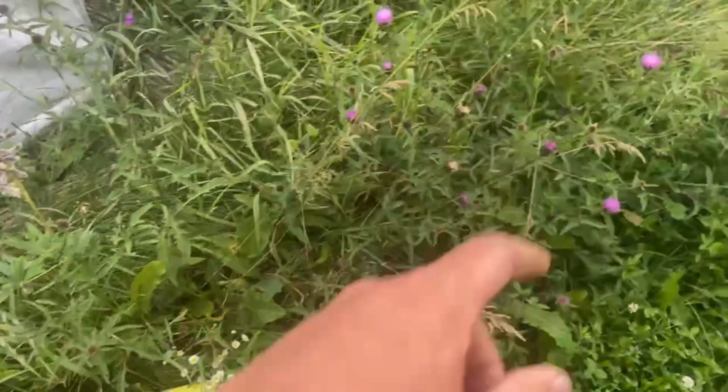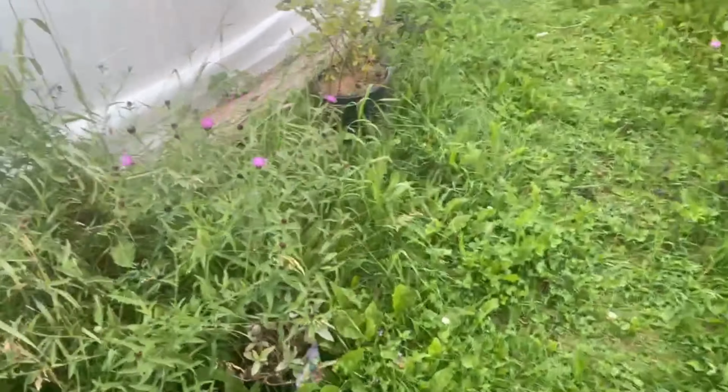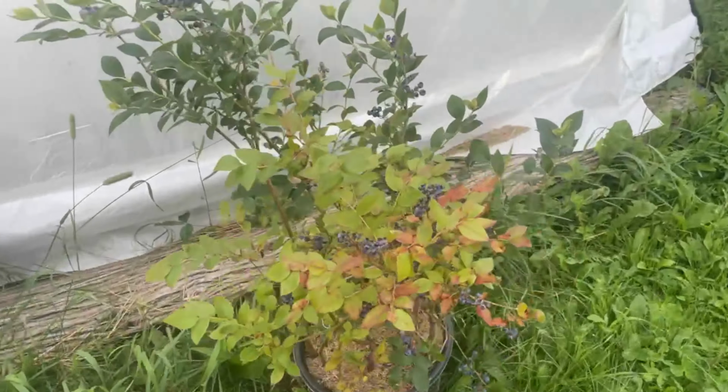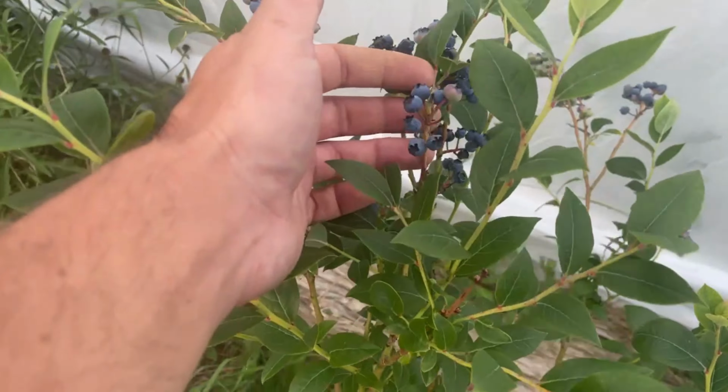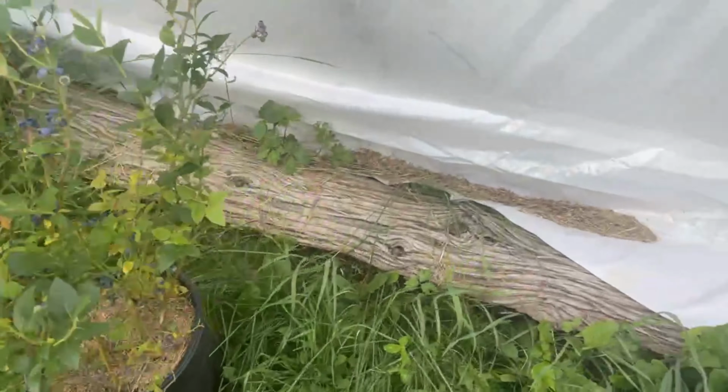On the other side, I have some blueberries in this mess. I have to get that fixed because nothing's gonna grow in there. I have this one plant here that I have some beautiful blueberries. I have to come pick them up before it's too late.